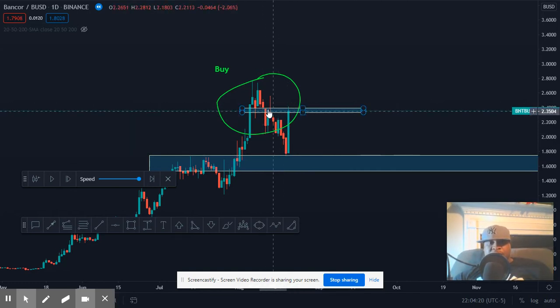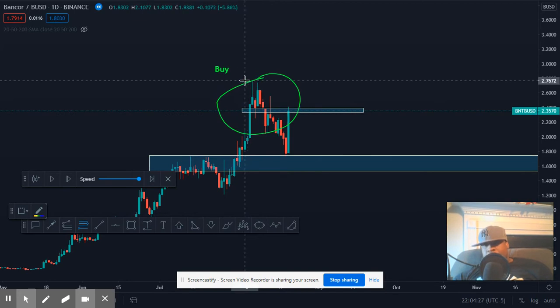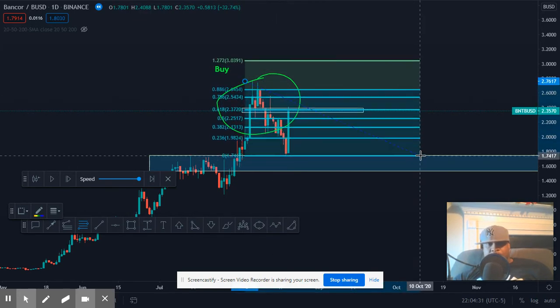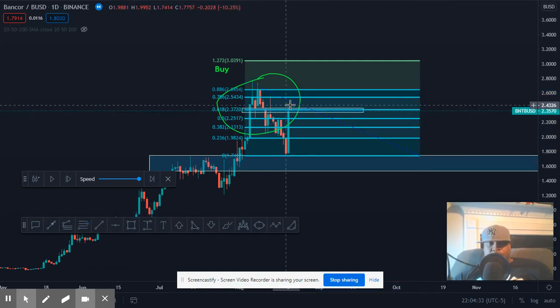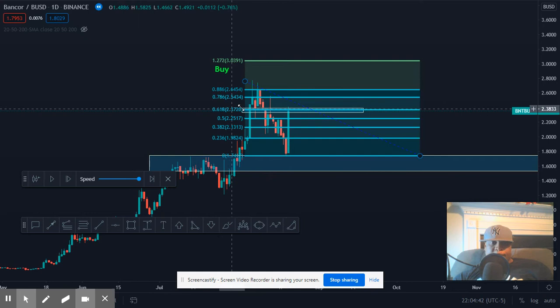All right. And then I could throw my fibs up, and I'm pretty sure it's probably like the 61% retracement zone, which is the area that we like to play around with. And lo and behold, I was correct. See, 61%. See that? You can't even move this. Price moved 61% back. Bam. Boom. All right. We'll look to go short now.